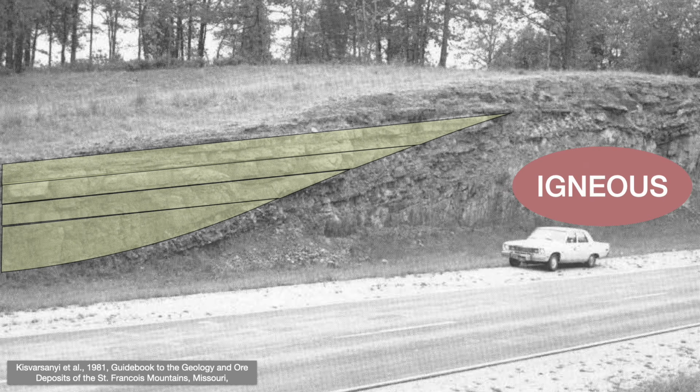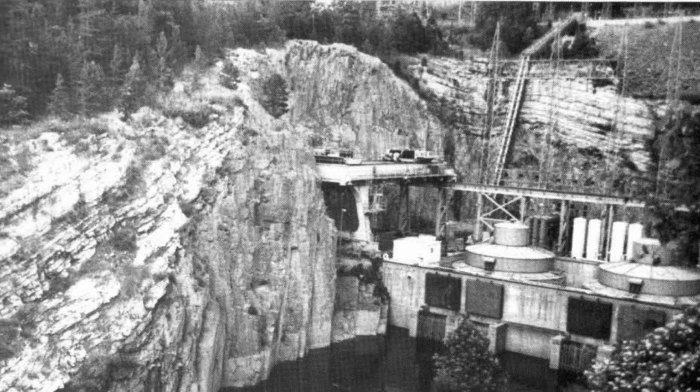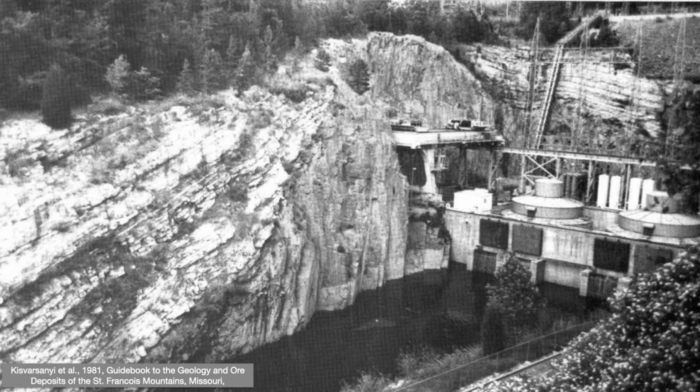Here it's really obvious how the essentially horizontal sedimentary beds truncate against the ancient igneous hillside, clearly demonstrating how sediments can accumulate on an uneven landscape and eventually overtop local terrain features. That's pretty cool, but let's visit another site that provides even better evidence for sedimentary deposition over uneven paleotopography.